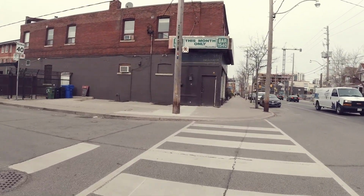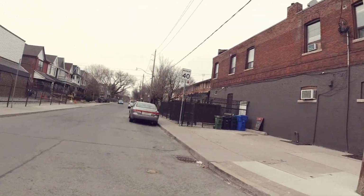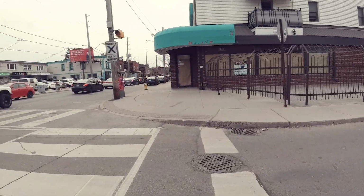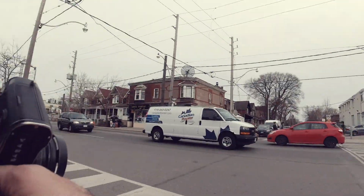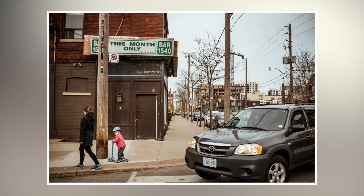This bar is kind of interesting. Let me do it. Oop, sorry. Random stop. Almost got killed. This is the second kid almost hit me. Okay. We are right in the middle of the street.